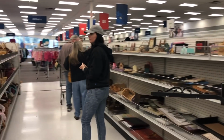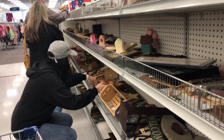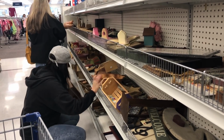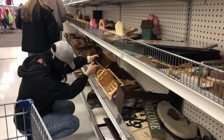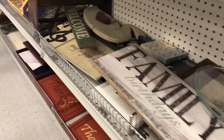Another thing is shelves. I can always find little decorative shelves like the one that I have hanging on my wall. I have a couple downstairs that I have painted. I will actually show you guys some of those things at the end of this video. But shelves, any kind of wooden things, like wooden decor pieces, candles, candlesticks, I can always find those kind of decoration pieces at a thrift store.